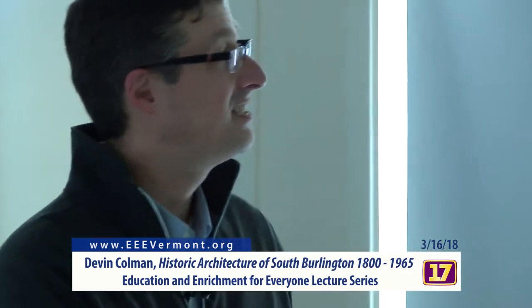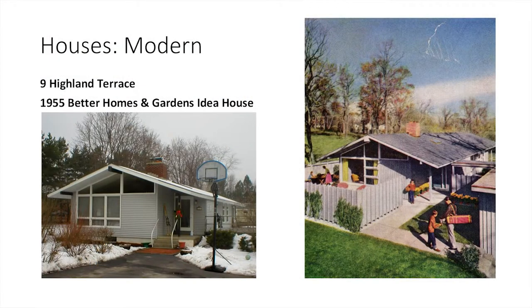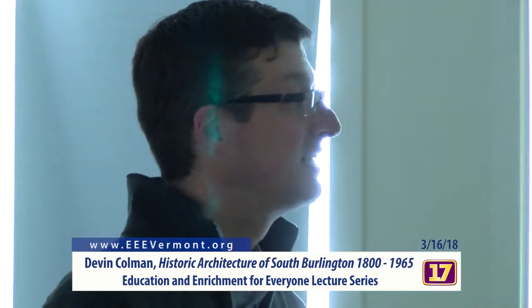The other example, the 1955 Better Homes and Gardens Idea House. This is on Highland Terrace. It's had vinyl siding put on, but you can still see the same window configuration here, wall of glass, clerestory windows up in the gable, this very long roof form supported on three beams. Just a very modern structural system approach to living. These houses all have combined living, dining rooms, kitchen areas, you know, the modern family, rumpus rooms in the basement.